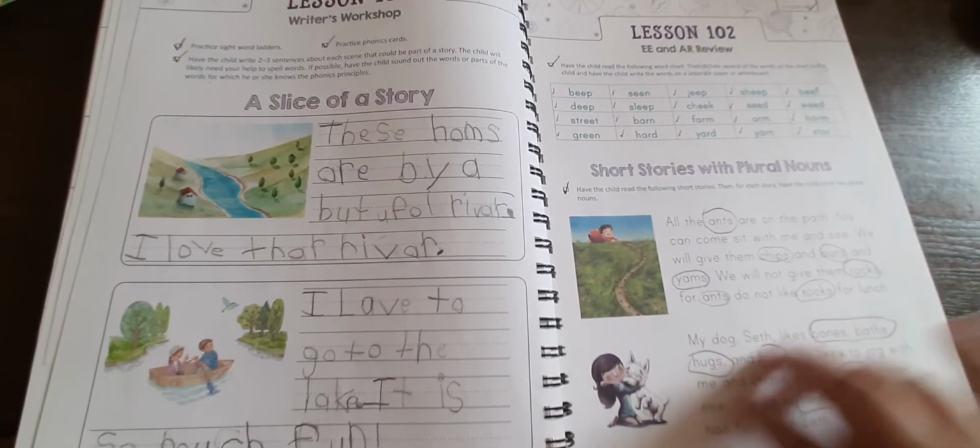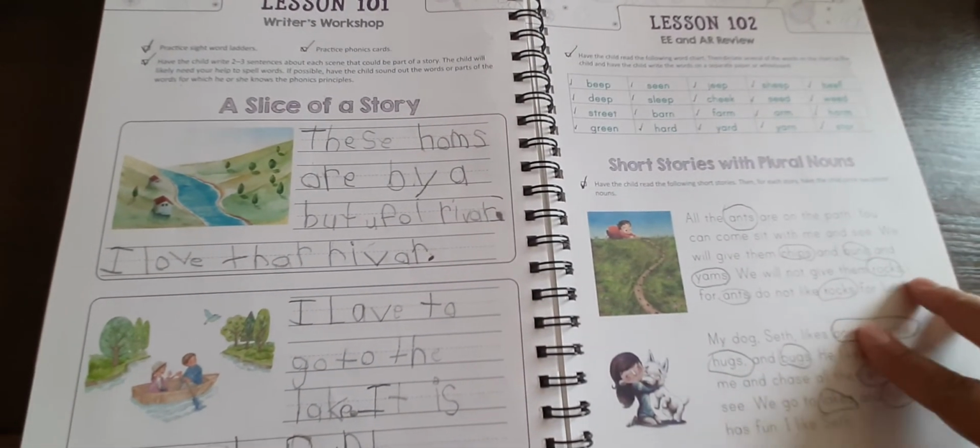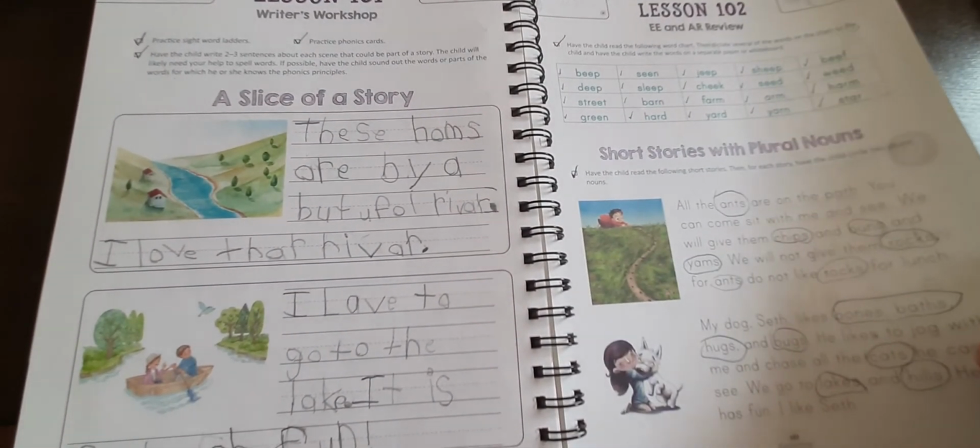We have a writer's workshop. Like I said, The Good and the Beautiful does have their own philosophy when it comes to writing, so they do kind of try to keep it easy, but they do add in this writer's workshop for people who are interested. All it is, your child will write 2 to 3 sentences on each picture.